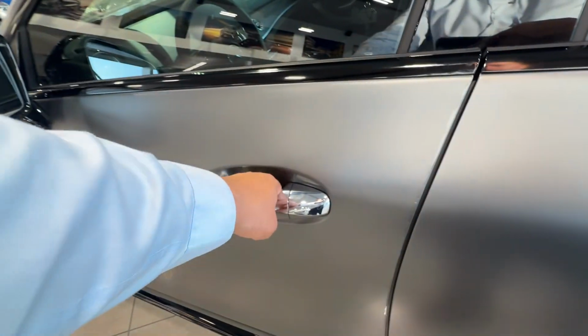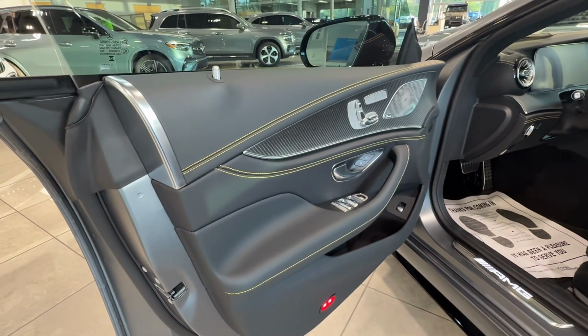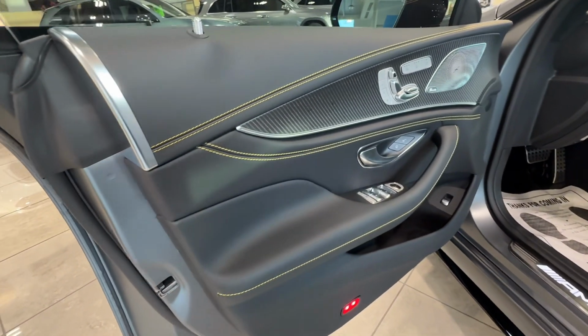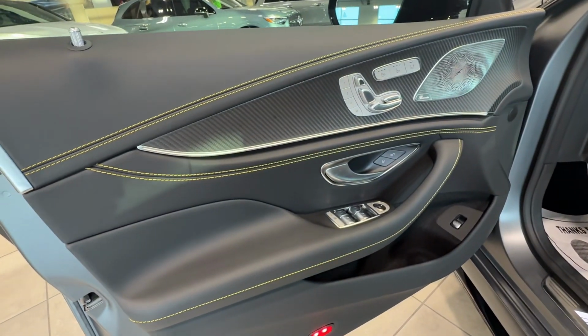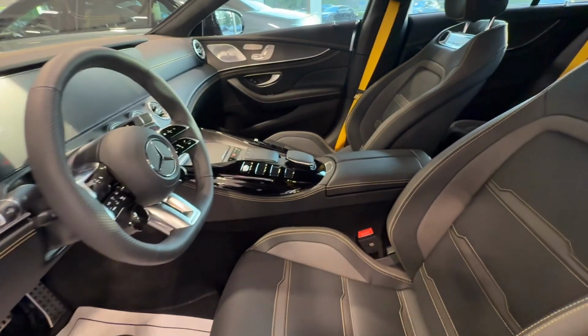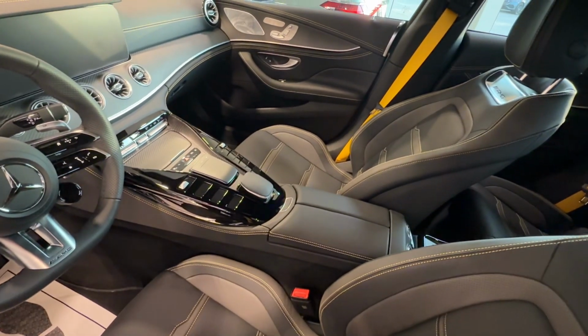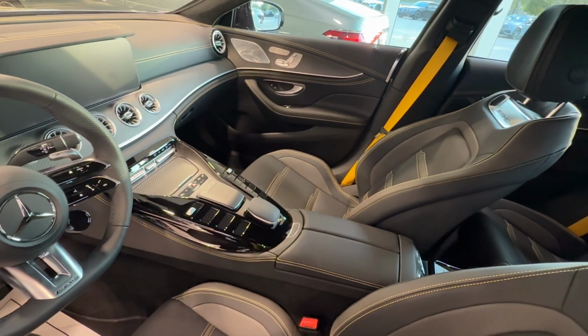Moving to the inside of the car, you can just feel how solid the door feels. Right off the bat, you can see the yellow stitching that's found on this one. Again, this one is equipped with the titanium gray, black exclusive Nappa leather accents, and that provides a sporty yet luxurious look that adds an air of elegance and sportiness to the vehicle.